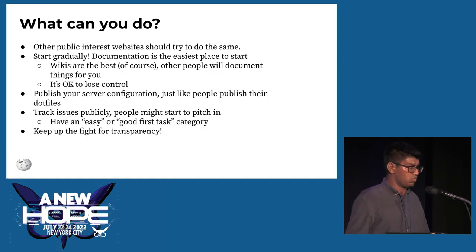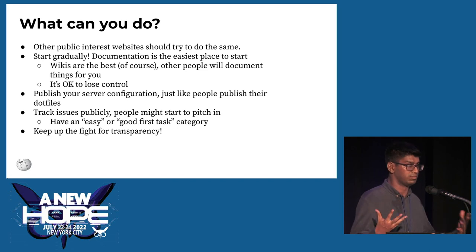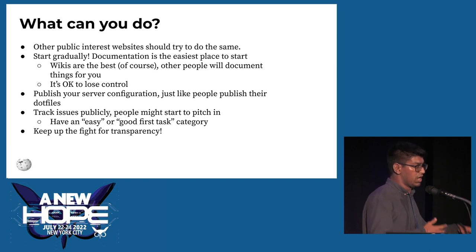So finally, what can you do? I think this model for transparency is not something uniquely special to Wikimedia that only we can do. I think any other public interest website should try to do the same. Even if you do it for your personal website, I think that's good for the internet. I think this level of transparency helps make the internet not suck.